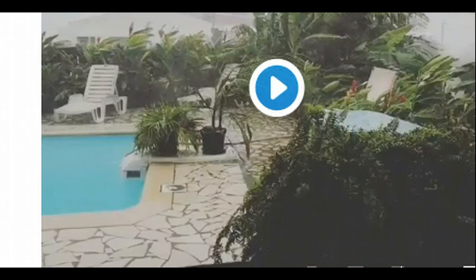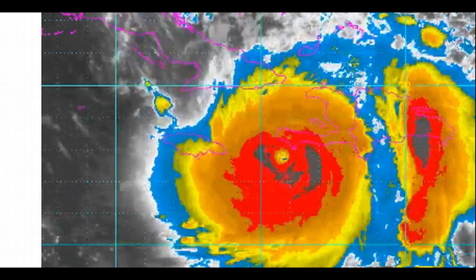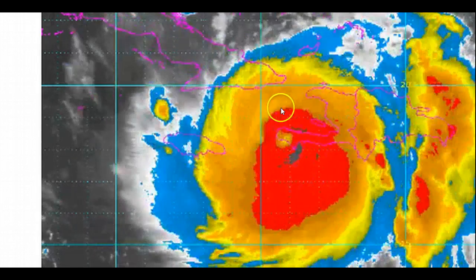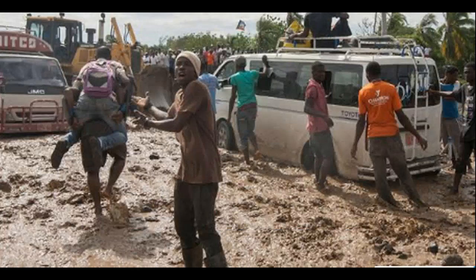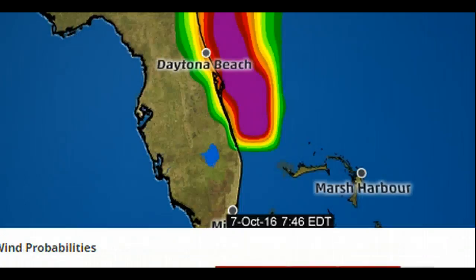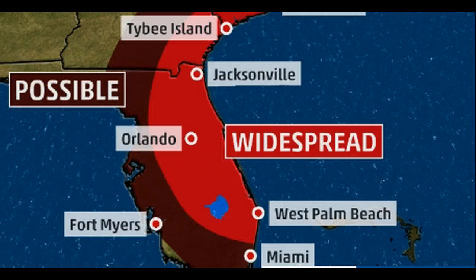You can see multiple clips here. You come over to the Weather Channel. You guys can see exactly what it's doing right here. This is the beginning where it shot right through the gap, which was very interesting in how it did that, and then came up right along the coast. But that is a look here at recent activity from this hurricane and what it's doing.